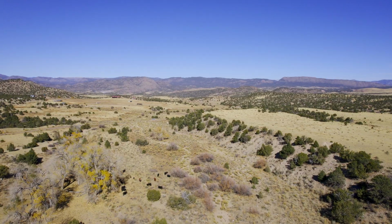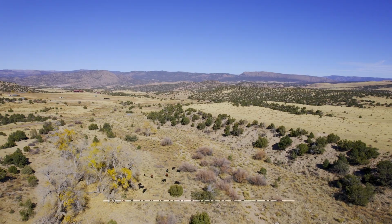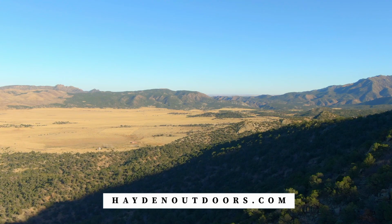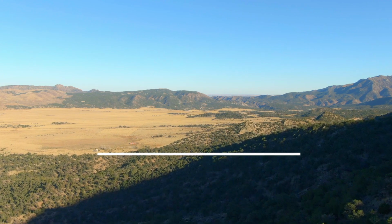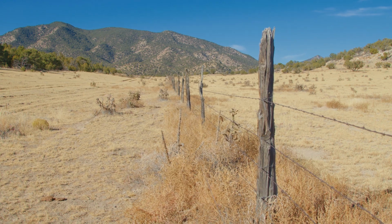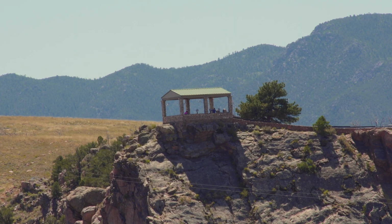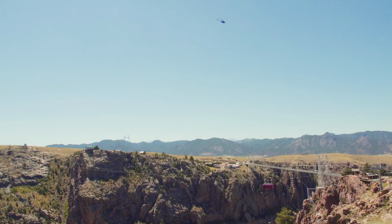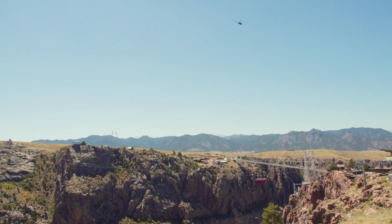There are no covenants. This property sits just south of the Royal Gorge and about 20-25 minutes outside of Canyon City. So it's got a great location to fly in. This is a very unique area for the state of Colorado. Royal Gorge is the highest bridge. It's world famous. There's also the Arkansas River, world-class fly fishing, and outstanding whitewater rafting.